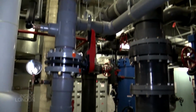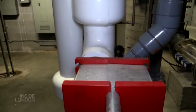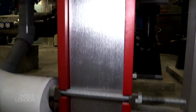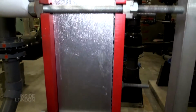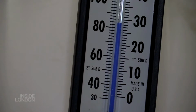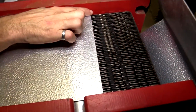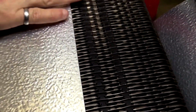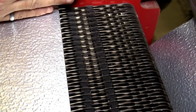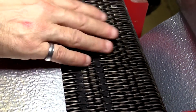Before the water goes back into the pool, it needs to be heated. The heater is not what you would expect. It's a small box filled with metal plates where the water is squeezed through a tight honeycomb-like network to reach its desired temperature. The pool is always set at 82 degrees Fahrenheit. Underneath here is a bunch of little plates, and the hot water and pool water are in between these plates. So you have hot water, then pool water, hot water, then pool water. They don't meet. They just draw.